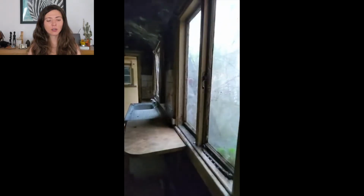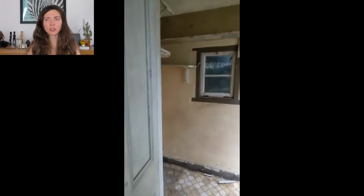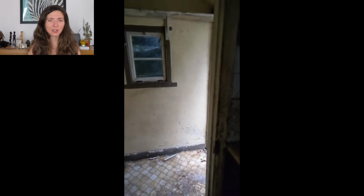But this is the kitchen, and look at the kitchen. The kitchen is in a state. The kitchen is situated in another extension of the house. So the kitchen and the bathroom are two extensions that were built God knows when, and I think that both of them will have to be demolished and then built from new, which is also a very high cost.